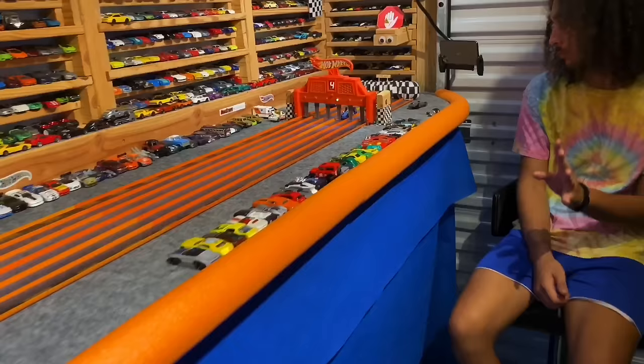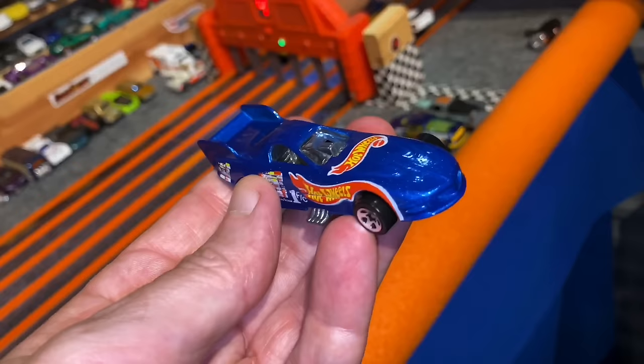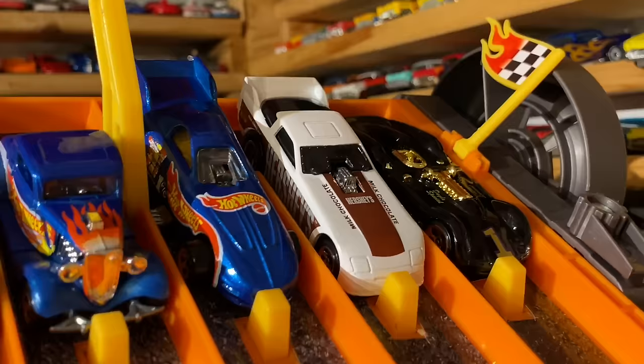Are you kidding me? All these cars are fast. All of them are real fast. All right, we're going to switch up the lanes. All right, guys, we're lined up and ready. Firebird Funny Car with one win. Let's see who takes it.